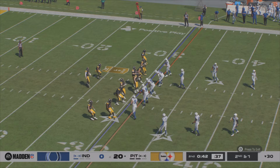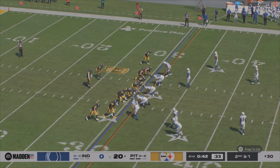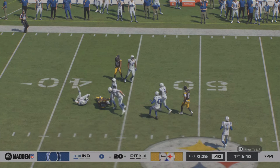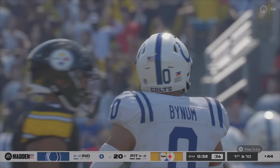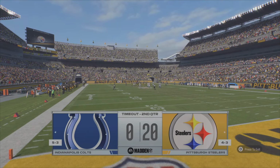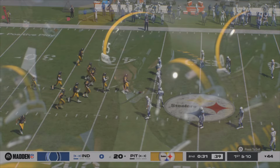Now it's 2nd and 1. Now they'll set up to throw. Metcalf left side, he's got it. They'll mark him down up at the 44-yard line. Now Pittsburgh will bang a timeout here. That's their 2nd. They'll stop it just a little bit over 30 seconds to go in this first half, at the 44-yard line.